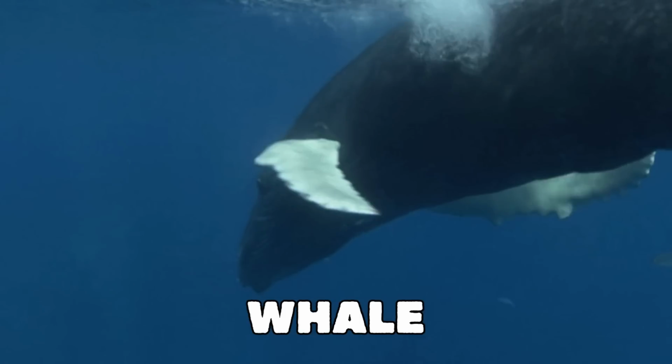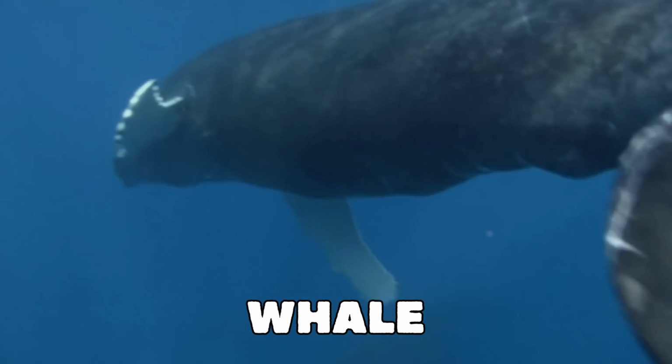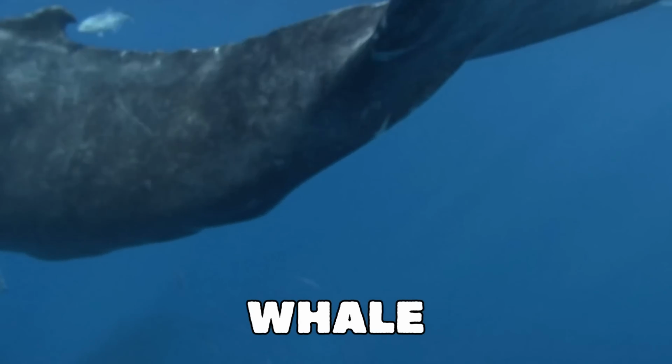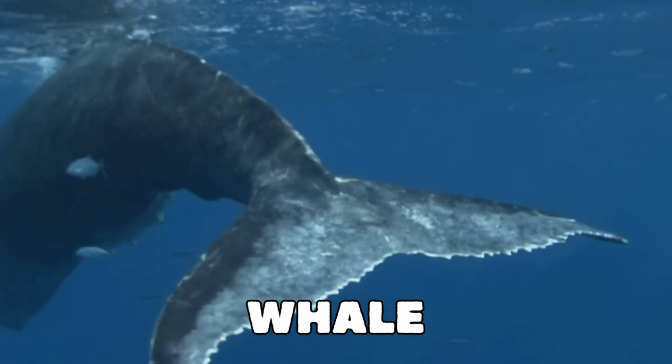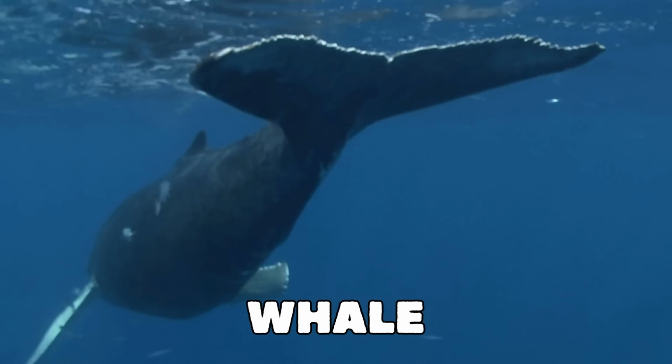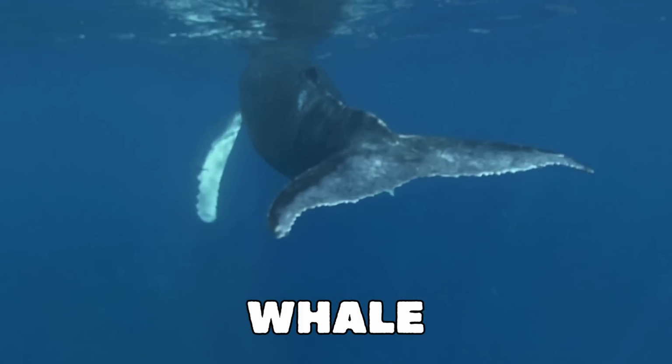Here comes the gigantic whale. Whales are the biggest animals on Earth, and they sing beautiful songs underwater to talk to each other. The blue whale, in particular, is so big that its heart is the size of a small car.